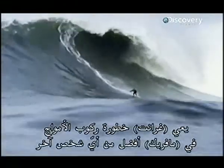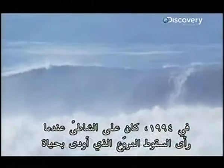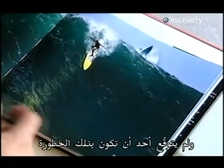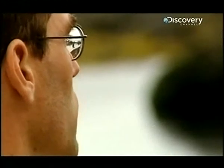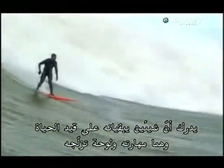Grant understands the dangers of surfing at Mavericks better than most. In 1994, he was on the beach when he witnessed the horrifying wipeout that killed surfing legend Mark Fu. It had been a great week of waves, and then it was kind of a smaller day, and no one really expected it to be that dangerous. But it was enough to kill the best guy out there. When Grant tackles the killer waves at Mavericks, he knows there are only 2 things keeping him alive: his skill and his surfboard.